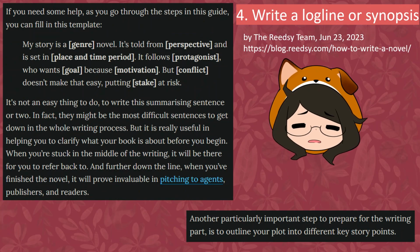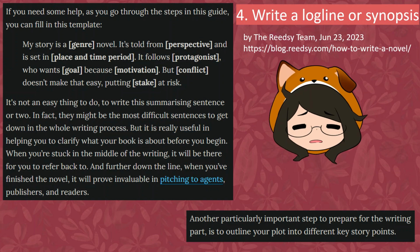So, okay. If you need some help as you go through the steps in this guide, you can fill in this template. Let's go over this template. My story is a genre novel. It's told from perspective and is set in place and time period. It follows protagonist who wants goal because motivation, but conflict doesn't make that easy, putting stake at risk.